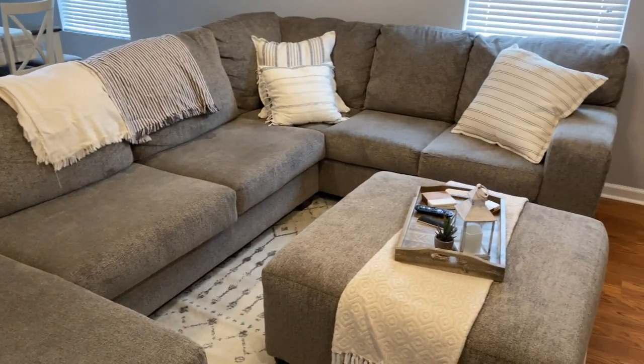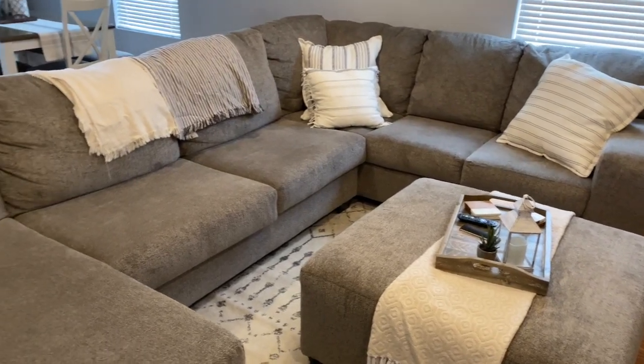And here's the finished look. As you can see, it's not too cluttered and it looks really cozy.